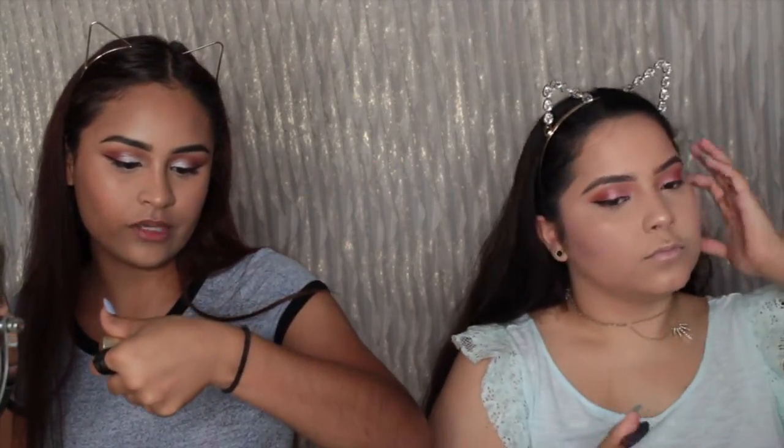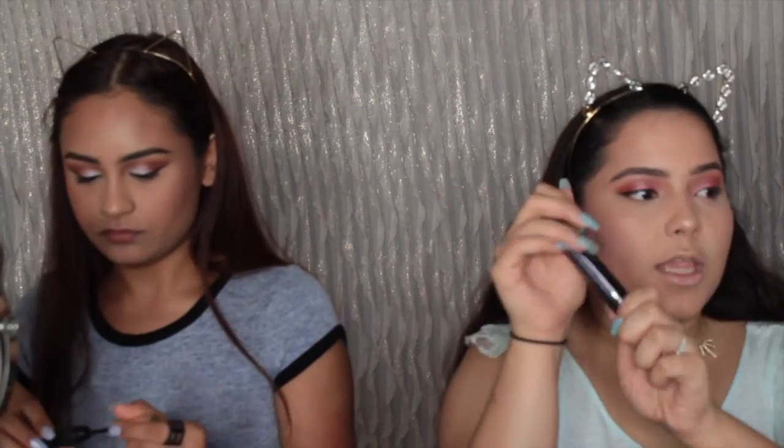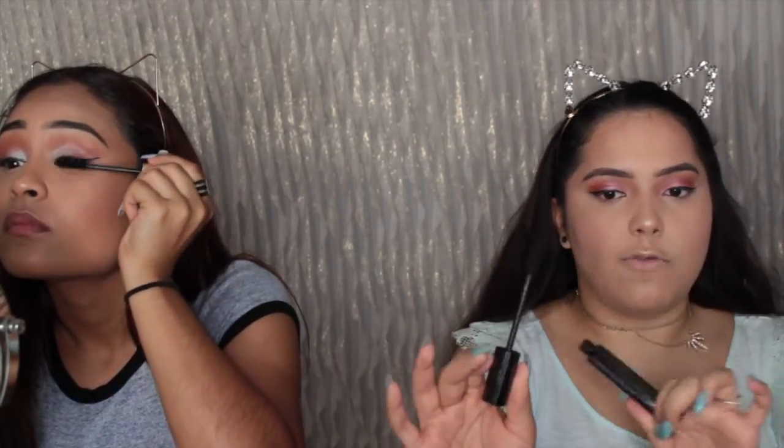Alright, for eyelashes, I am going in with the L'Oreal Voluminous. It's in Carbon Black. It's the blackest of the black that they have. And then I'm going to go with the L'Oreal Telescopic one at the bottom. So I'm going to use my Perversion Mascara from Urban Decay. I love the lightweight formula that this has. And the brush is to add volume to your lashes.